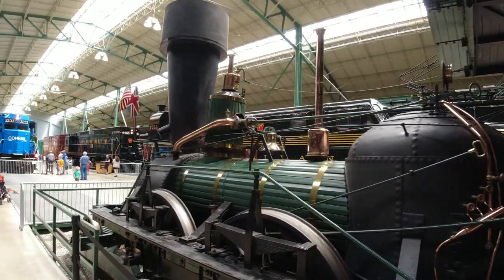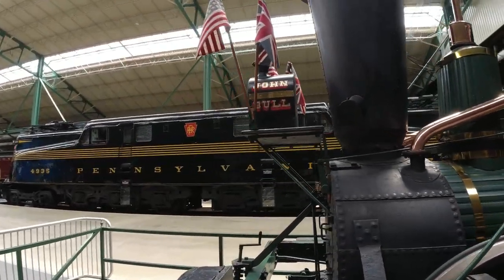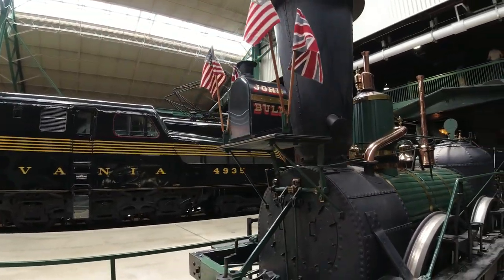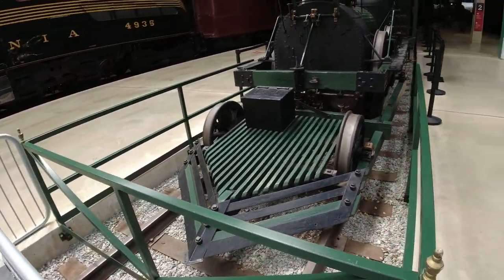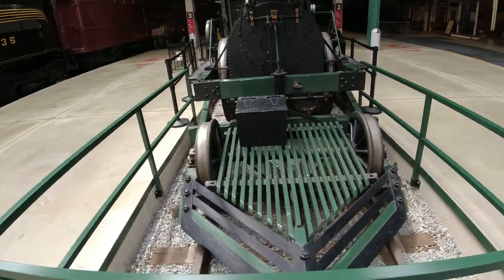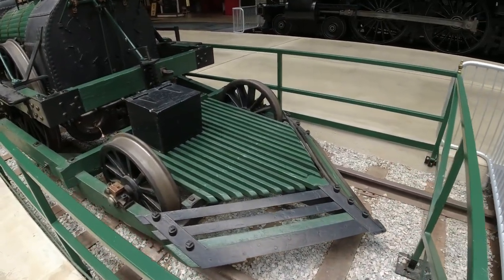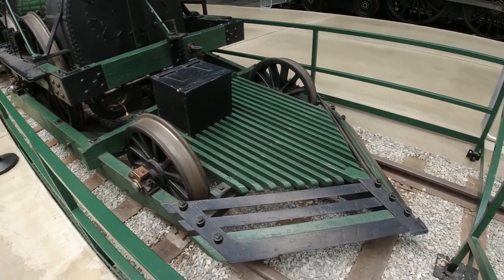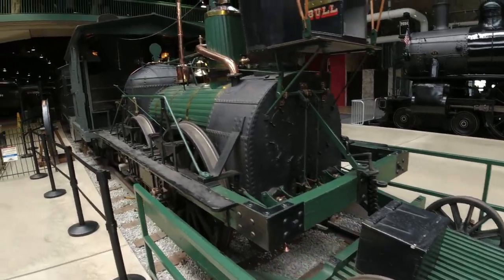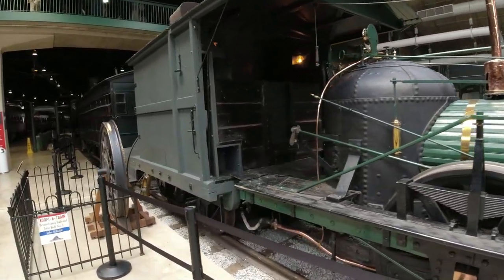Like I said, not a whole lot of protection, but a very unique looking locomotive at that. Look at even what they know as the cow catcher. When animals are on the tracks, this plow shaped design would literally catch the cows. Sometimes they'd land on that or it'd push them off to the side. But that was necessary when they're operating through farmland and prairies and things of the sort.